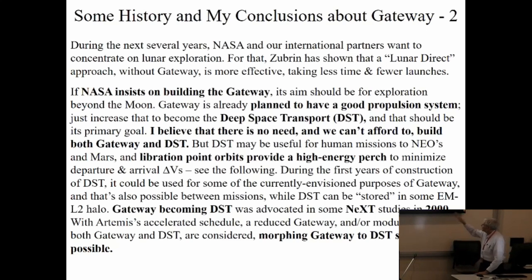But with Artemis's accelerated schedule and a reduced gateway, other modules used by both of these being considered, morphing the gateway to the DST should be possible. And the next study, back in 2000, actually suggested building the gateway to become the deep space transport. They had that idea back then. Since then, in a vendor-driven situation, they decided to make two of them.